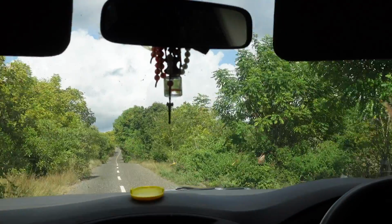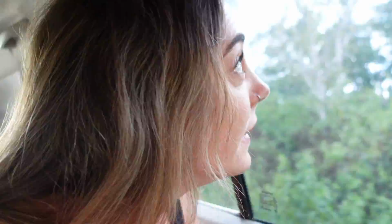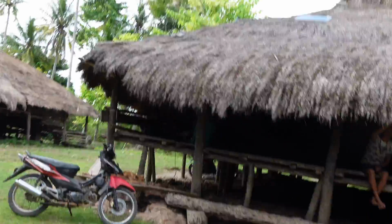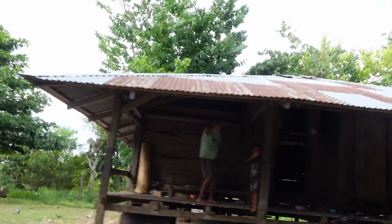Wow, we have so many crickets here. This is insane. I'm happy we're not on the bike. Yeah, me too. In the sky there, oh my god, have you seen the clouds? Yeah. Oh, wow. So many of them. Millions. Hello! That's so cute. A little local village. And the road is again very bumpy, as you can see. Holding on for dear life.